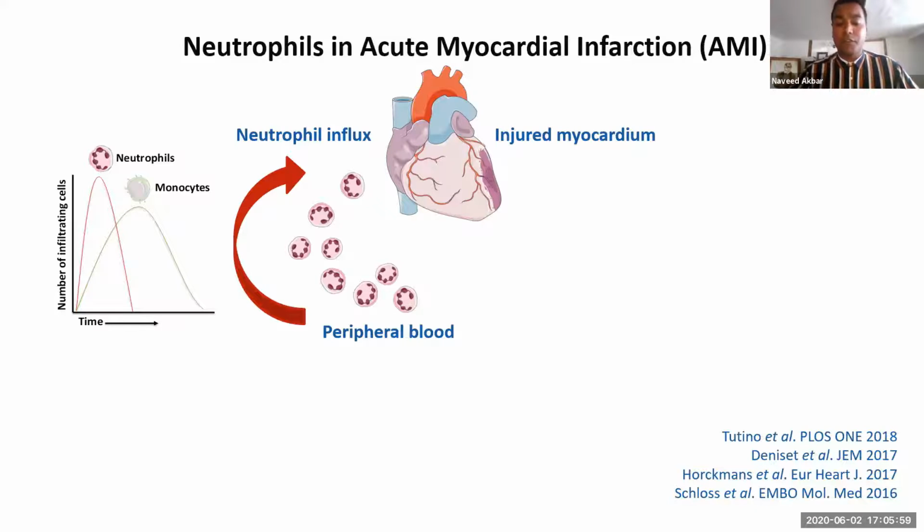But how neutrophils are recruited to the heart, how their gene expression profiles are regulated, and where the cells are recruited from remains largely unknown. A better understanding of these processes would allow us to target the first cells that infiltrate the injured heart in the immediate hours after injury to salvage the myocardium from inflammatory damage.